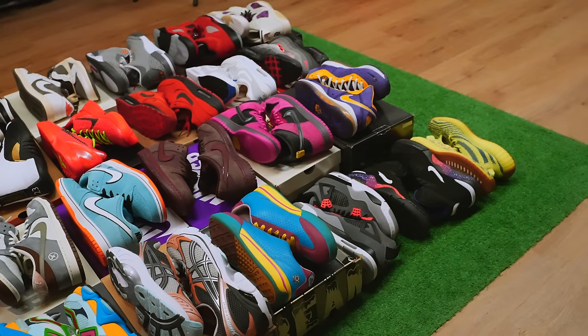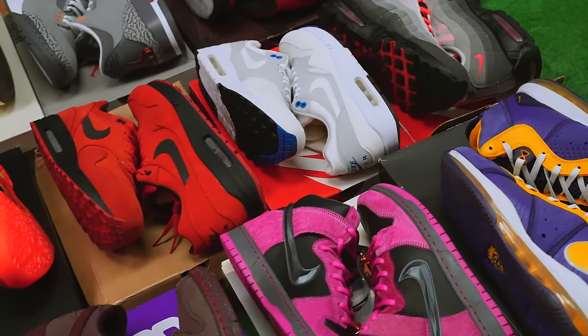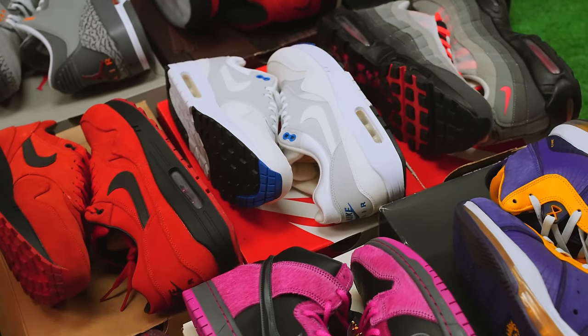What are those, the Air Max with a UV light? Is that the UV activated? Yeah, something like that. Yeah, I like that kind of technology a lot.